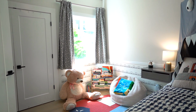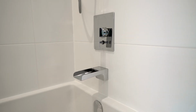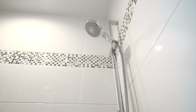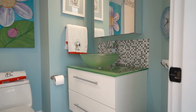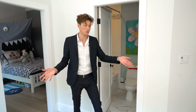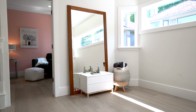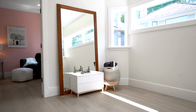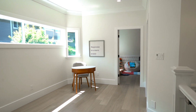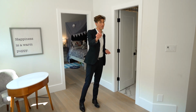And conveniently located just a few feet away is the top floor bathroom. This is a standard 3-piece bathroom with a tub shower combo. We have some nice Snoopy decor in here, again for the kid, but a great bathroom to share for this top level. But now here's the magic touch. This room I'm standing in now, this is kind of like a magical little area because this could be den, this could be TV area, this could be children's play area, this could be home office, this could be home workout studio. More on that in a minute.